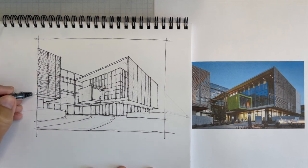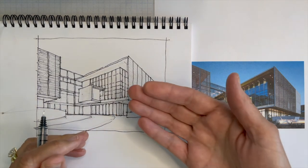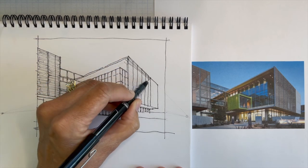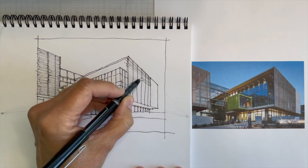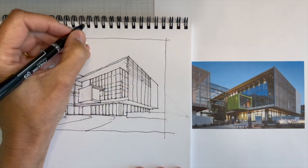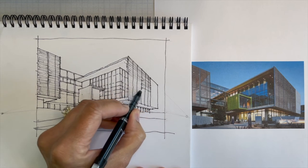And remember, these lines fan out. They're not completely parallel. They fan out like fingers. Oops. I'm finding it kind of hard to go all the way across. It's easy to go across, but my hand tends to flip up a little bit. So you can break them up a little bit.